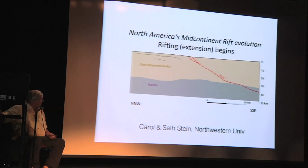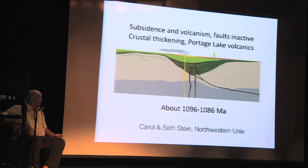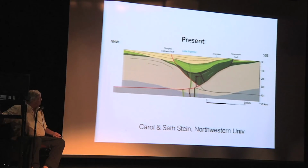As part of the continental environment, a rift developed. This is kind of a sequence of things that shows the development of the rift with time. A basin formed, and it sank and filled with sediments, a great hole. That's the Lake Superior Basin. And finally then, faults formed when there was compression from the side. That's those red areas. Probably a continental collision hundreds of miles away that pushed this together and made the basin rise. And that's important because it brought the copper closer to the surface.